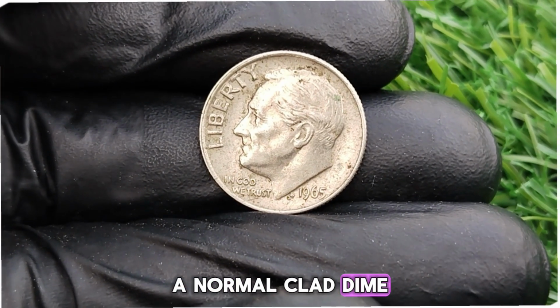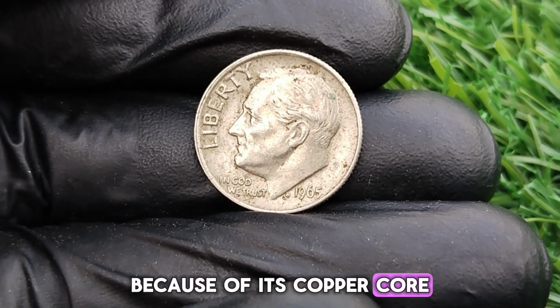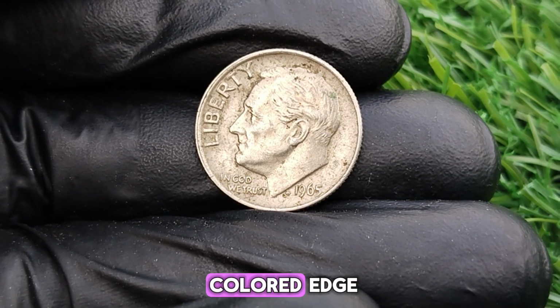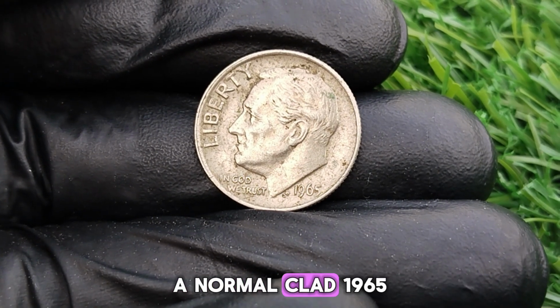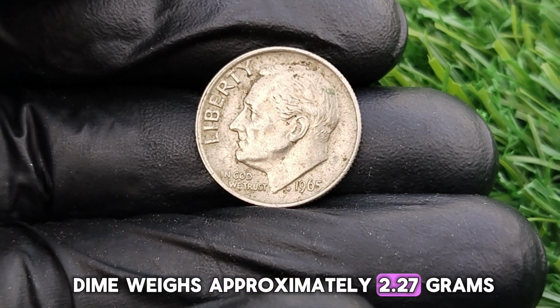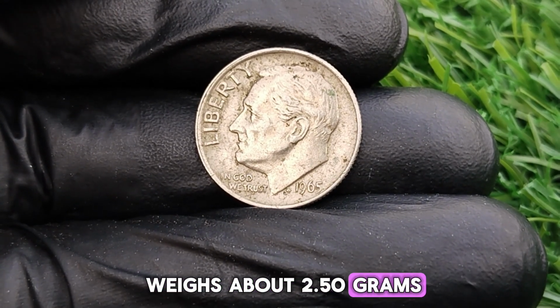A normal clad dime shows a visible copper-colored stripe around the edge because of its copper core. A genuine silver dime has a solid silver-colored edge with no copper stripe visible. Weight is another important clue. A normal clad 1965 dime weighs approximately 2.27 grams, while a silver example weighs about 2.50 grams.